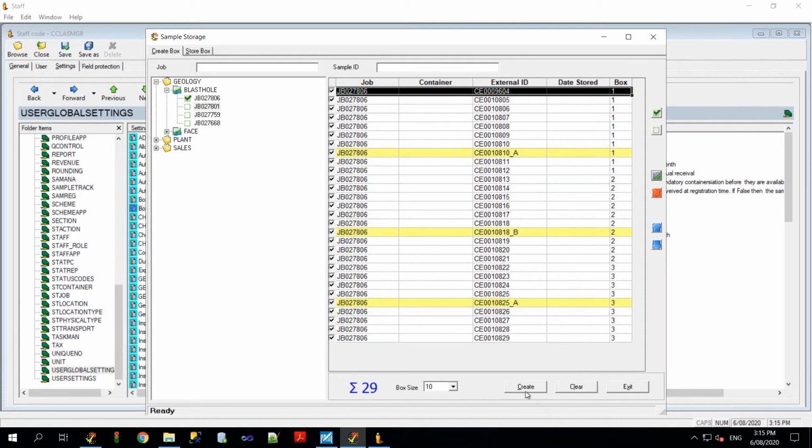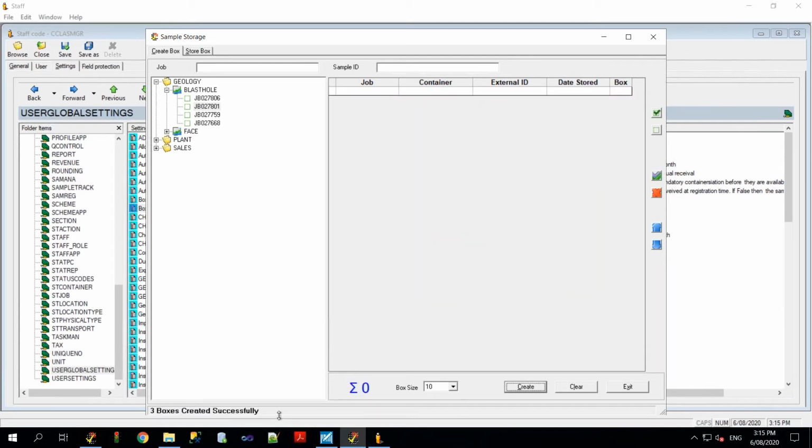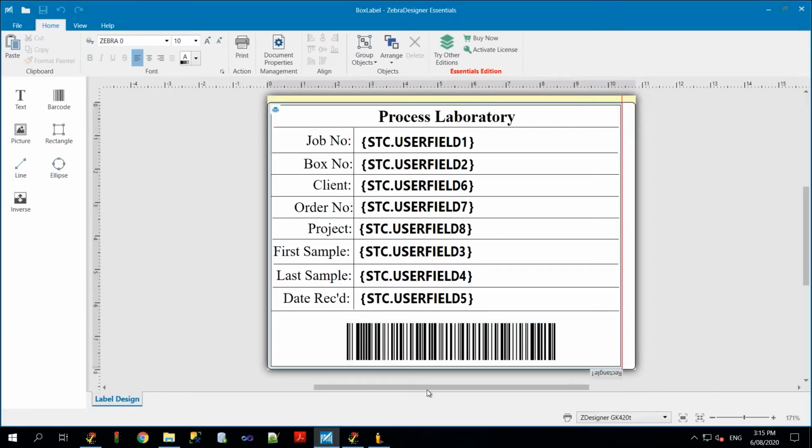So then from here, when I click on create, it will go ahead and create those box labels and then print them out. So obviously, we don't have a Zebra label printer attached here, but for this scenario, I can just show you this is the Zebra label designer for the box label. So essentially, it would print out the job number, the box number, the client order number, project, the name of the first sample, the name of the last sample, the date it was recorded, and a barcode of the job dash box number. Okay, and we'll get to why that is useful shortly.